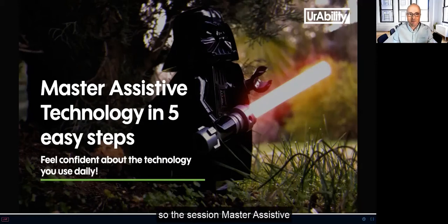So the session, master assistive technology in 5 easy steps. There are lots of steps we could go through, but I want to pick out some of the common things that I see all the time, in terms of my experience and what's going to work best. What am I saying to you? What is your promise, I guess, if you stay with me until the end?